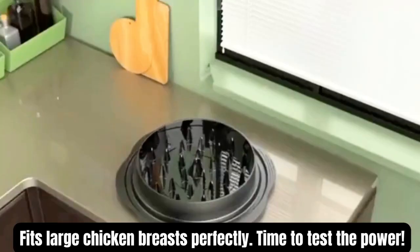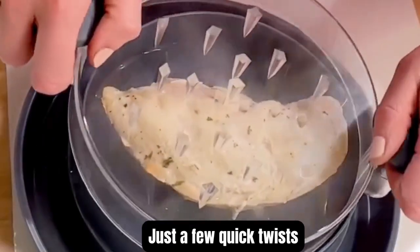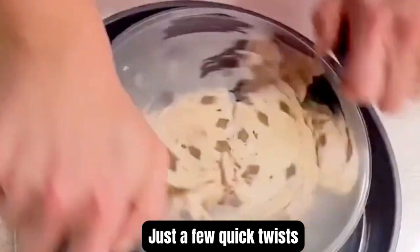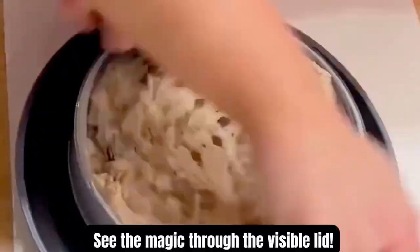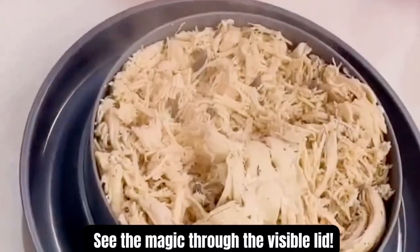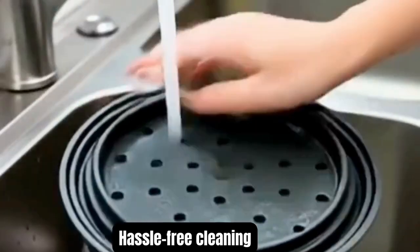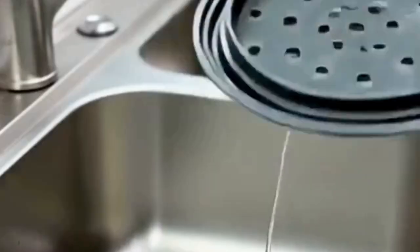With just a few quick twists, you can see the magic happen right through the clear, visible lid. It shreds your meat smoothly and efficiently in seconds. Best of all, it features a hassle-free cleaning design, making your post-cooking cleanup absolutely effortless.